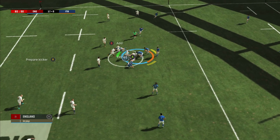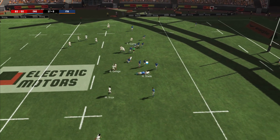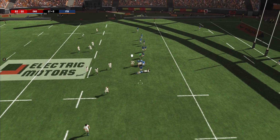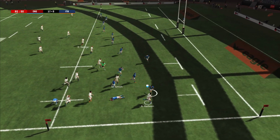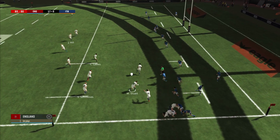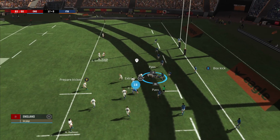Cowan Dickinson takes it on, not managing to make the room he wanted to there. Sam Simmons, can he get the pop pass to Marcus Smith? To Henry Slade, done so well in this game today. Itoje thinks he sees an overlap. If Cowan Dickinson can pass the ball to Radwan, it's one-on-one. He gets around one, he gets around two. Superb run by him. Can he retain inside the field? He does. Will Stewart again to Courtney Lawes, to Marcus Smith, taking it back up to that 5-metre line.